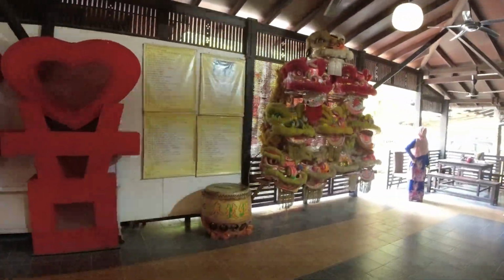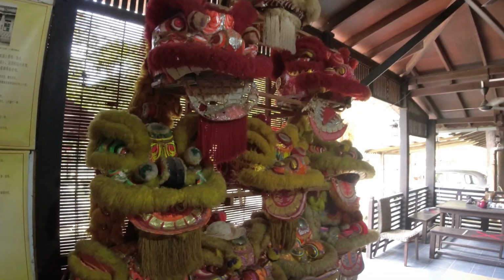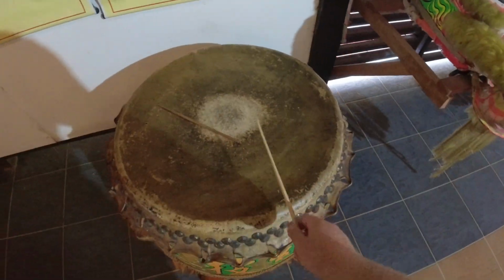Okay. These are like the dragon masks and stuff like that for parades and celebrations. Hey, a drum. There are sticks, and I heard other people playing it, so I think we're allowed.